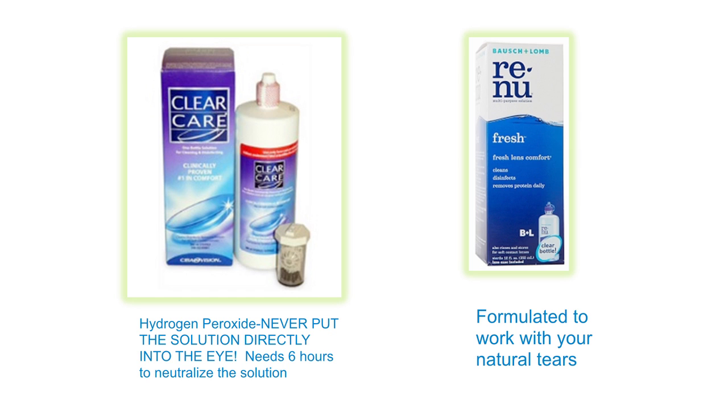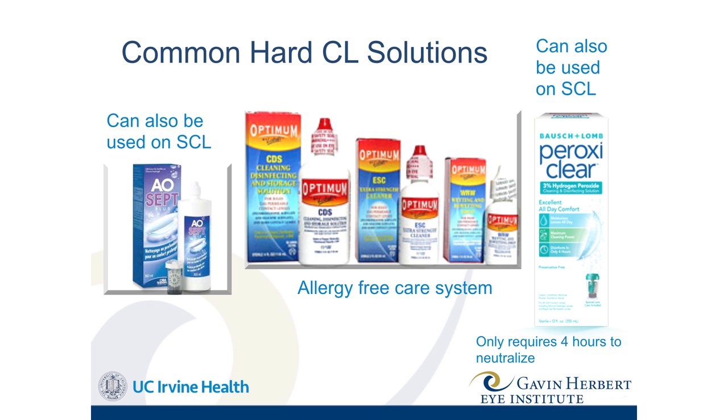And then Renew is also another solution. It's again formulated to work better with your natural tears, and also claims to fight germs, clean lenses, and remove any kind of irritant protein from the soft contacts. They also have a solution for more sensitive eyes. And I know most of the soft lens solutions will advertise that you don't have to rub. Even though the advertisement says don't rub, I still tell patients to rub. Just go ahead and rub that lens and make sure you dislodge all the proteins and debris that's stuck on the lens.